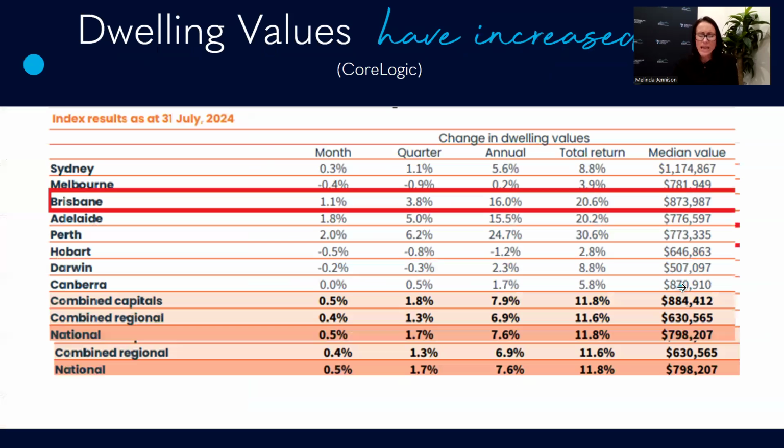Looking at dwelling values across the month, you can see here CoreLogic data shows Brisbane dwelling values increased 1.1% across the month, slightly behind Adelaide and Perth, which had more superior growth on a monthly basis. Quarterly, dwellings are up 3.8% in Brisbane, and annually up 16% here in the East Coast capital of Brisbane. Current medians for all dwellings are sitting at $873,987.